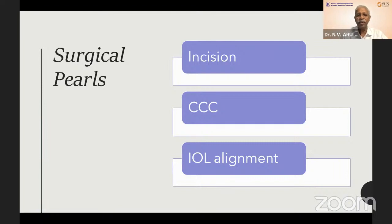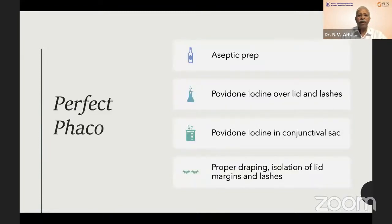The CCC should be central and properly sized so the lens stays inside the bag, does not pop out, does not tilt, does not rotate, will not go into a capsular bag contraction syndrome. And of course, you should align the IOL properly at the end of surgery. If the postgraduates want a single slide that takes the most important slide, this is it.